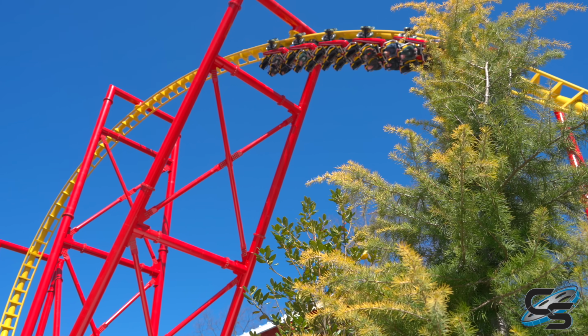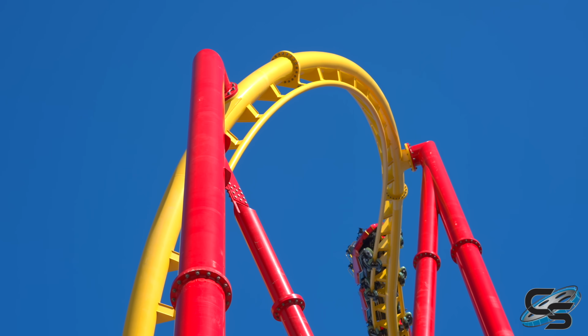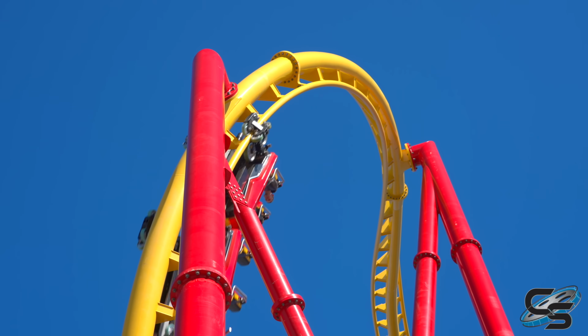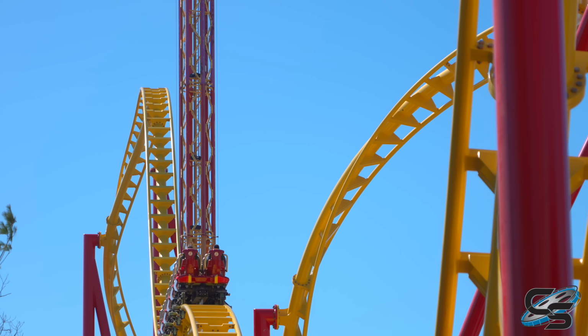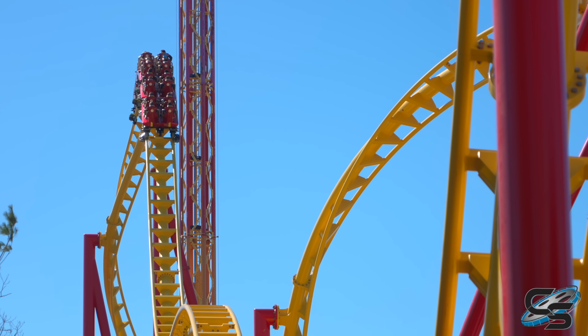The range of sensations that you get on this is different compared to a normal boomerang. You get positives and negatives. I'd say there's more negatives than positives though. Yeah, well, for this one, the moments of airtime that I really like, when you go forward into it, the double up, that's really good airtime. But then also when you go backward, when you go down the smaller drop, weirdly enough, I get that stomach feeling that I haven't gotten in a really long time on a roller coaster.